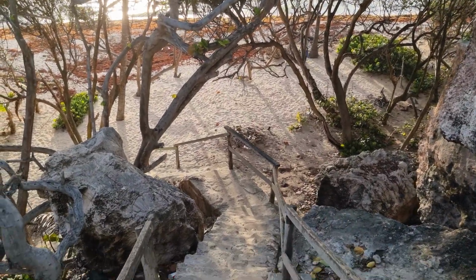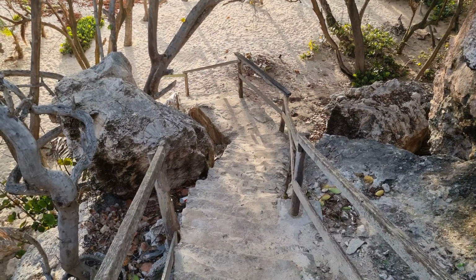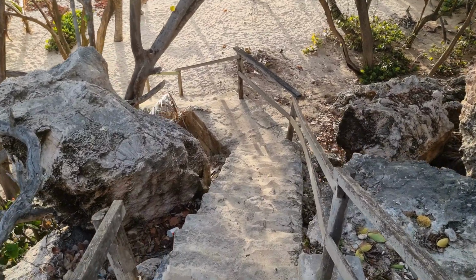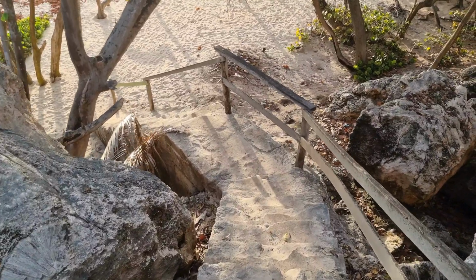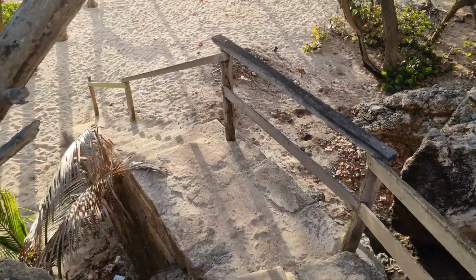Please be aware of these very steep steps. They are very challenging. Some of the railing is on one side, some of it is not. So please be careful when you come up here. These steps are extremely challenging. But you know already, the Olympic trained person is going to take these in stride and take us down here so you can enjoy this beach with me.